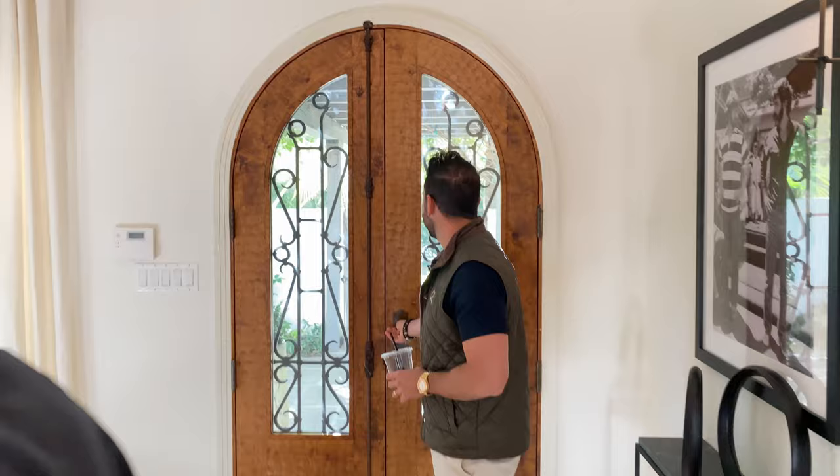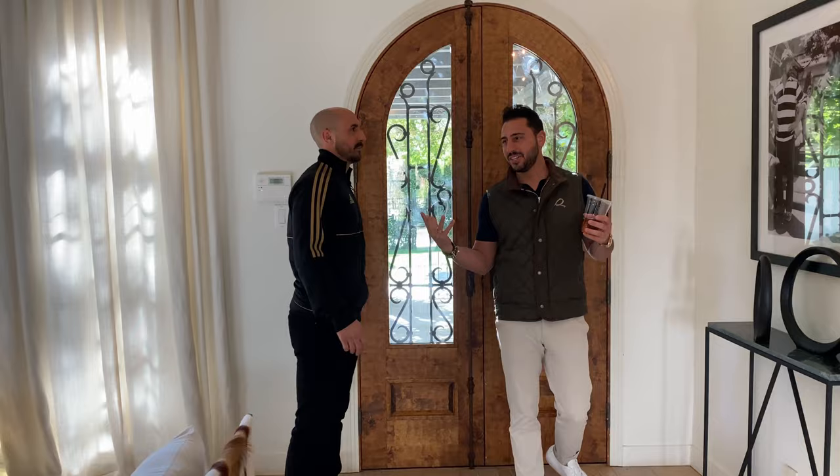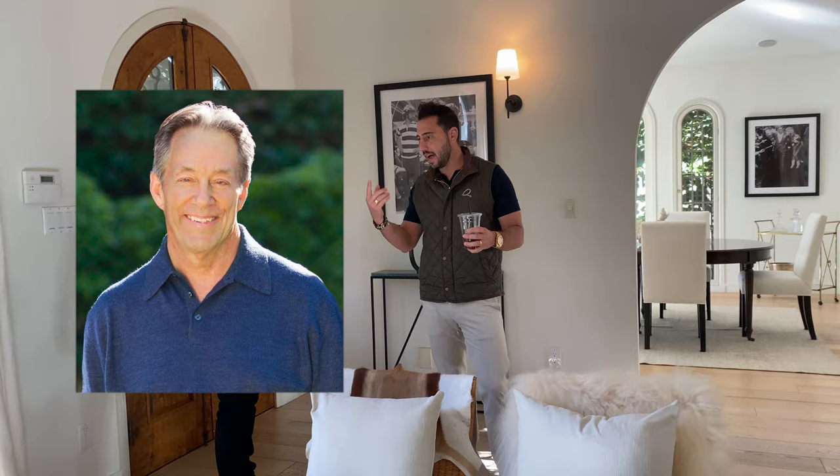Every house smells good in Brentwood. This house smells great. Look at these amazing doors, hand-carved, love them. This original Spanish design happens to have really high ceilings in some of the rooms that I love. Marc Appleton was one of the top 100 Architectural Digest designers of the past 20 years. This is not his house, but he designed the house.